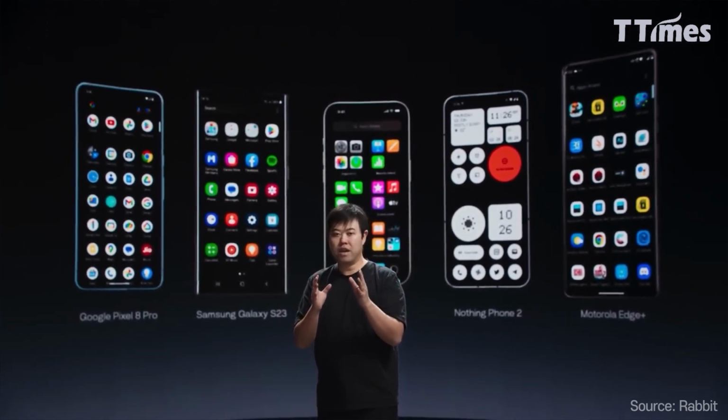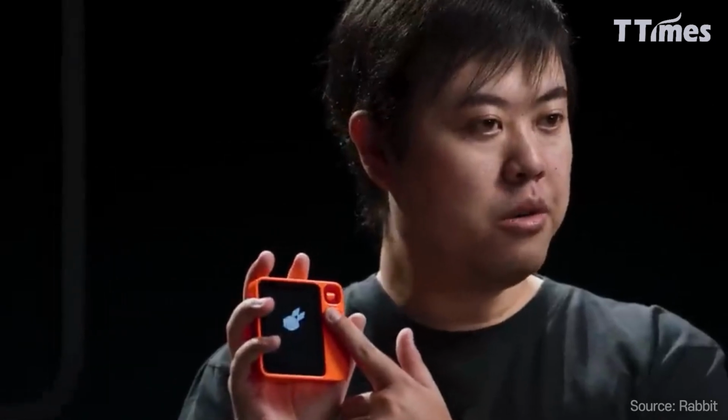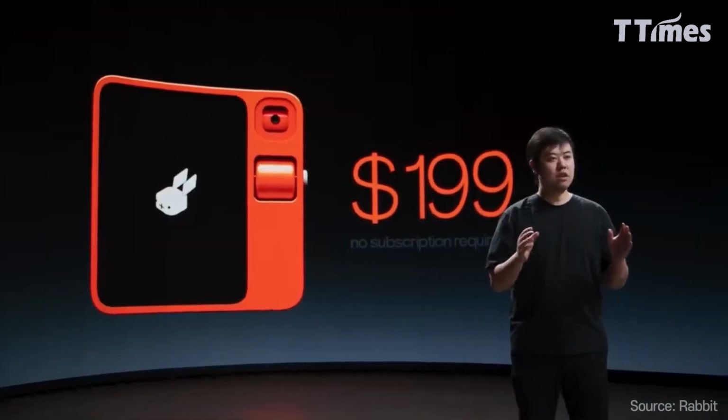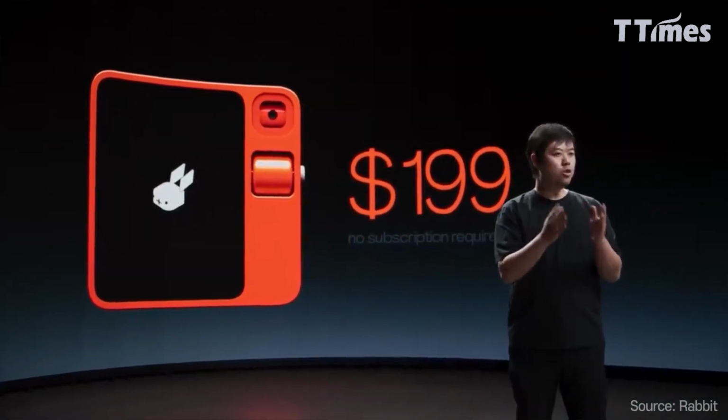If you can operate everything through LAM, you don't have to learn how to use complicated apps. You just need R1. This is why R1 could be the iPhone of the AI era, and it's going to be the device that drives AI computing. By the way, it costs $199. There's no subscription fee or phone bill, but you do need an internet connection, so you should buy a SIM card and use it just like smartphones.